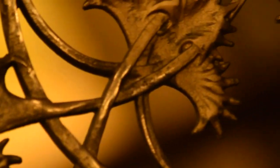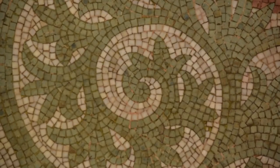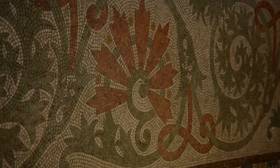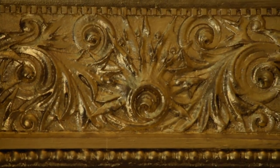He also talked about energy lines that came off of these things that would allow for a branching and flourishing. And that's very evident in the green and the red here on these mosaics and in the gold work through the plaster work in the building, through the arches, et cetera. Sullivan was obsessed with the idea of creating an American architecture.